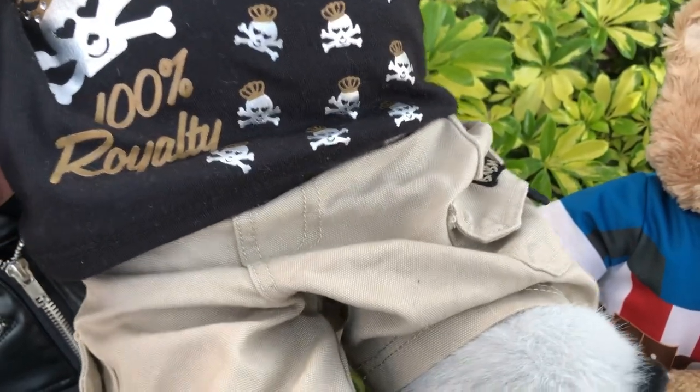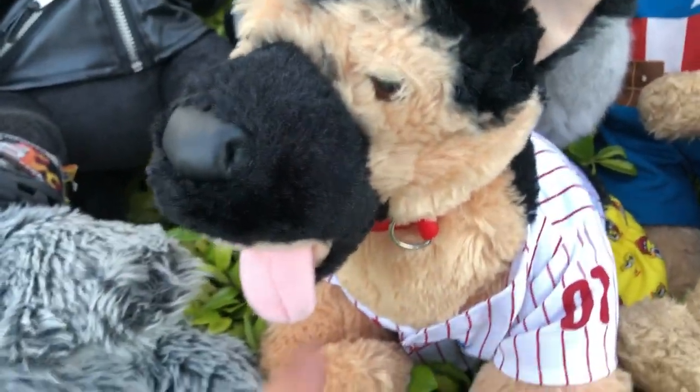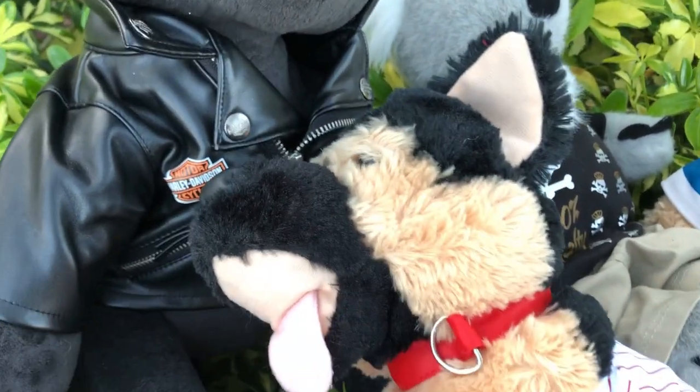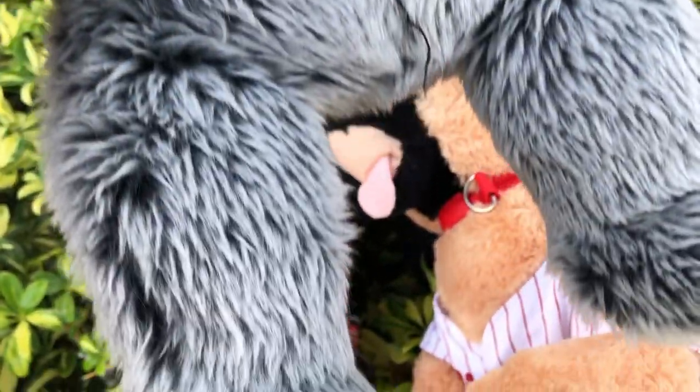You've got this cute little koala bear. 100% royalty, it says. And it's all Build-A-Bear. So you got that cute koala. This German Shepherd has a Philly shirt and a SpongeBob SquarePants bottom. No, he's really cute. German Shepherd, he'll probably sell really quick. People always look for animals that resemble their animals. And then you have this koala. This one doesn't have an outfit on. And it's Build-A-Bear.